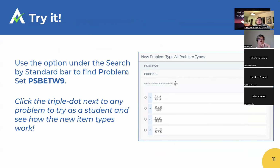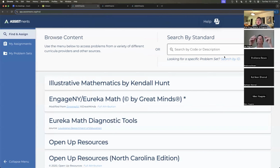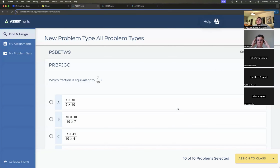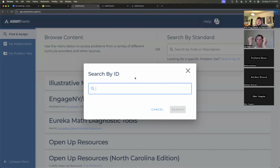And I wanted to give folks just a chance to explore this a little bit. So what I'm going to do is in the chat, I'm going to put a problem set ID, and this is just a useful feature. What you can do with this is in ASSISTments, you can go over here when you're logged in and go to search by ID, type that ID in, and let's say someone makes a custom problem set and you want to share your problem set with somebody else. You can take that ID from the top of the set and input it right here underneath the search by standard bar by clicking search by ID.